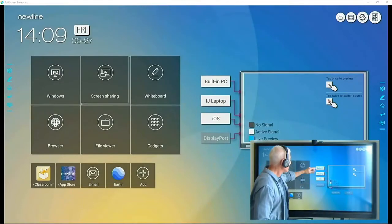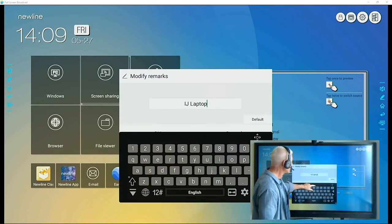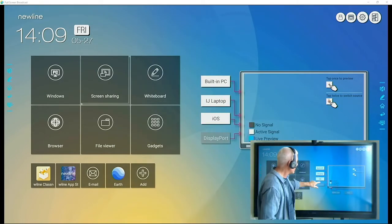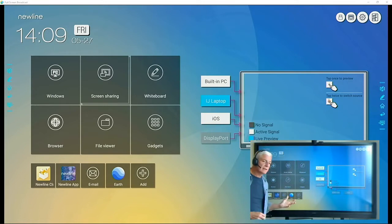If I have a PC, there's a built-in PC in this. If you want that, you can use that. You can customize these. If I tap on this and long tap on it, I can change that to whatever I want it to be. So if I decide I want to make it a Mac or Chromebook or whatever it is, I can do that. If I double tap on it straight away, it'll take me straight to that device.